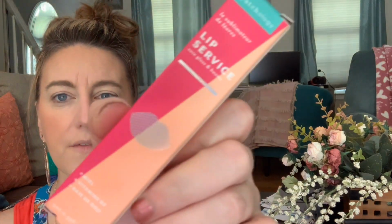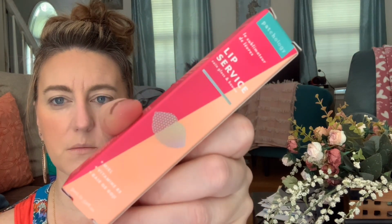All right. Now I'm gonna move to the eyes. We're gonna finish the face in a little bit, but I'm gonna let that set, and I still have highlight and other blush to put on, but we're gonna hang out for a minute. In the meantime, I am going to use this lip service by Patchology. This was gifted to me through the Octoly program and also from Patchology, since I'm a part of that program. I always like to put something plumping on my lips, when I should have put it on before I even started my face, and I forgot. But I've used this once or twice already, and I really like it.